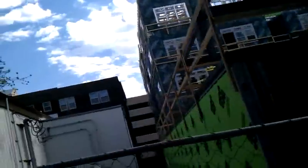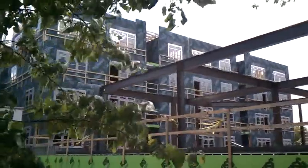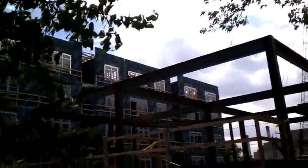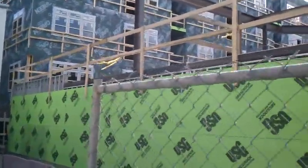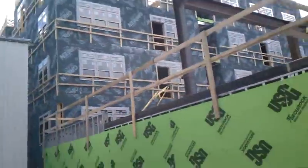Here's an egress exit down from the pool deck. And there's the residential, which looks down over the pool deck. This is the back of the building where there's really nothing because it's right up against the property line, so that has to be a solid fire-rated wall.